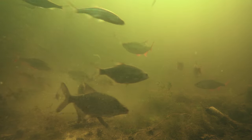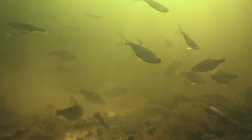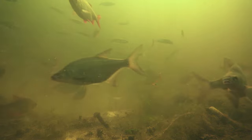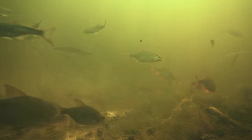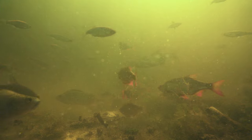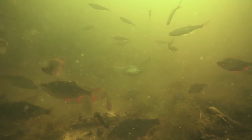I have all sorts of fish in my peg. Plenty of roach, like good hand-sized skimmers turned up, like this one as well. I did not see any tench yet, but I guess they will be coming soon. It's evening, they should be coming. See those roach, they are just enjoying that groundbait. It's beautiful. It's perch, decent perch, probably, I would say, close to a pound perch that was. Plenty of bleak as well.